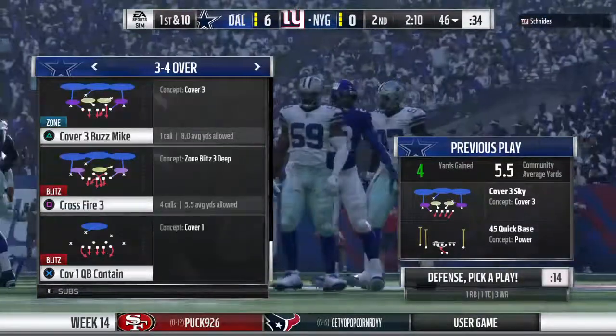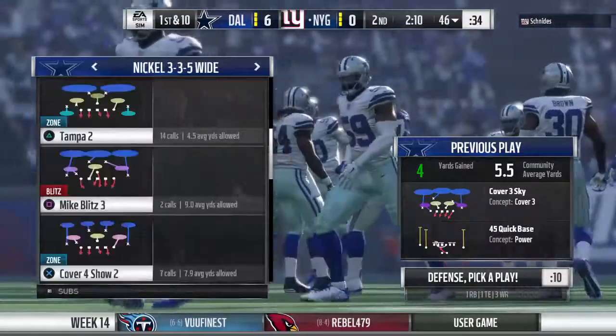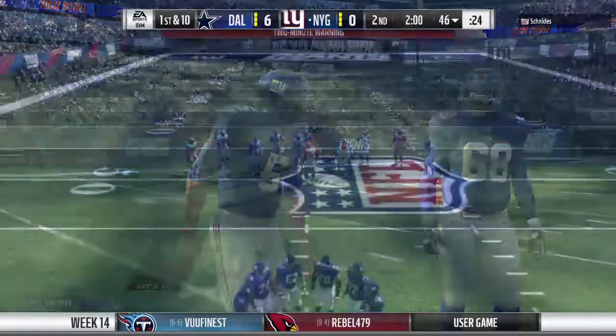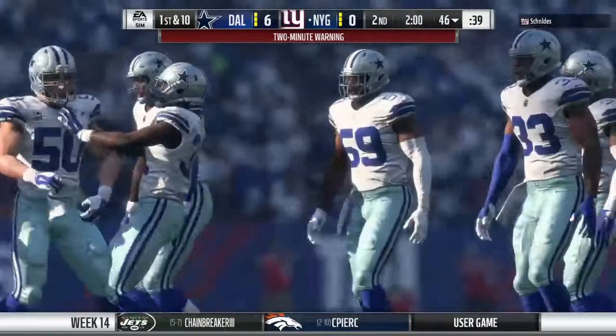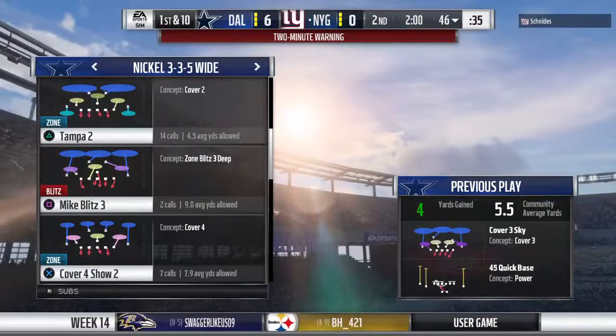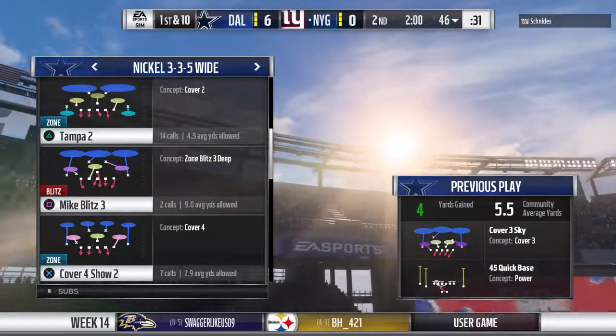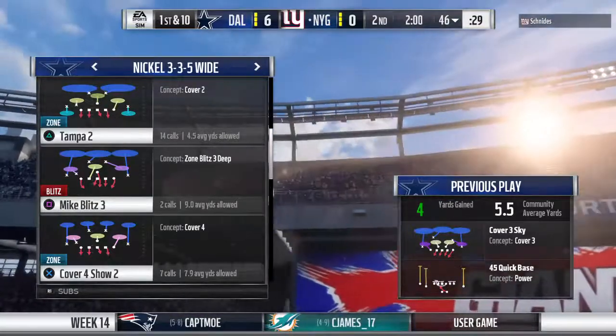2nd and 2 is prime time for a little bit of a gamble, isn't it? Open up the playbook, go play action, toss that bad boy deep. But in this situation, go ahead and give it to your back. Let him pick up a 1st down, keep the sticks moving. 2 minutes to play here in the 1st half. We're back to East Rutherford, but first this timeout.